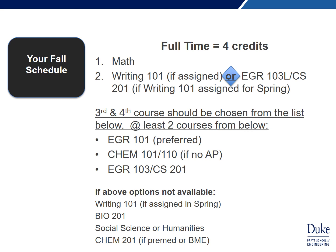We know, even under normal circumstances, that first semester registration can take more than one iteration and often multiple iterations. The schedule builder in Duke Hub is a huge help, and we, your deans, are also available to help you throughout this process if you have questions. We will also update our first year advising webpage with this information as well.